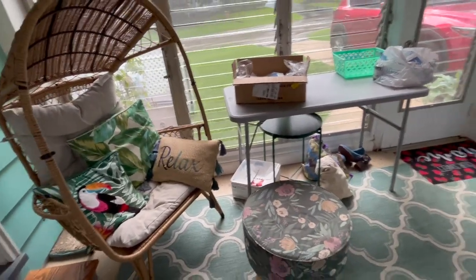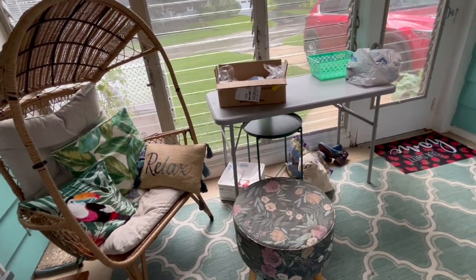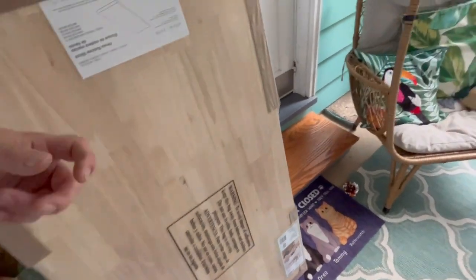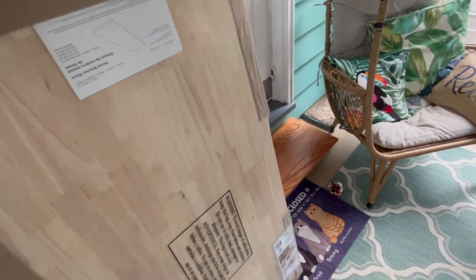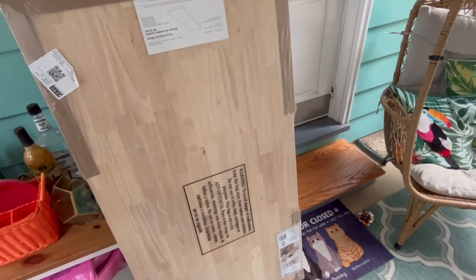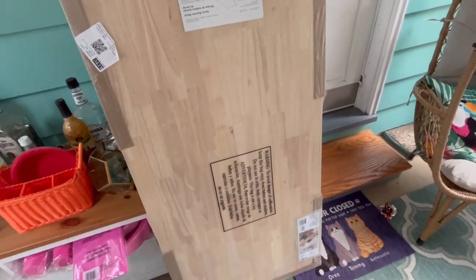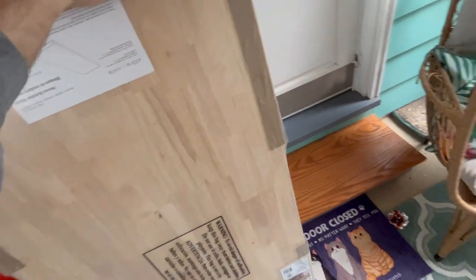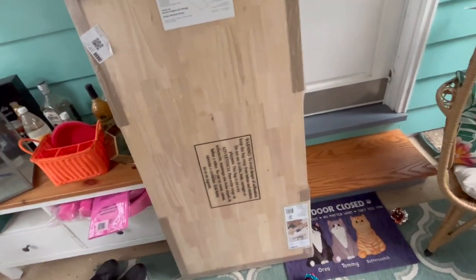But here's the killer, the kicker, the piece de resistance. This is going to be the new top. This is a butcher block. It's solid. Does it actually say what it is? I assume it's oak. I mean, it seems to be the most common hardwood. It could be maple. You know, who knows? But who cares? It doesn't matter to me. It's a solid surface. It is 1.5 inches thick. And it is the exact dimensions as the original top would have been. So it'll fit that base beautifully.